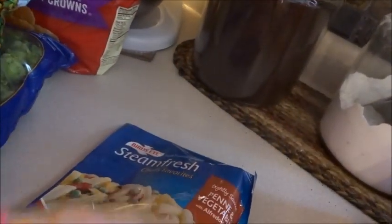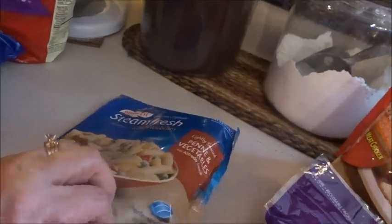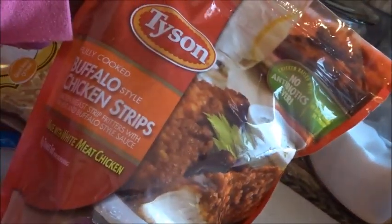And then Andrea wanted to try again. He likes these Steamfresh favorites. This is the penne and vegetables, which has a little bit of Alfredo sauce. He takes this to work, and this works out good for him. I got a small bag of mild cheddar. Picked up some buffalo chicken strips.